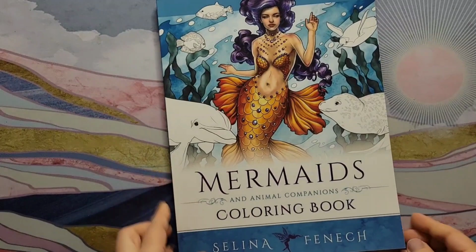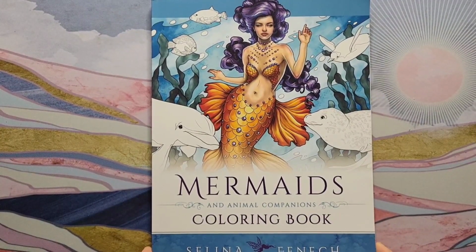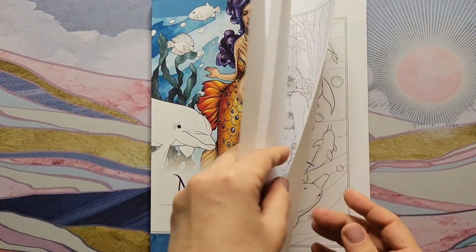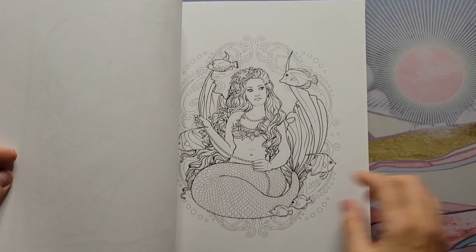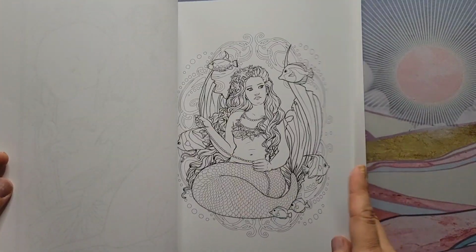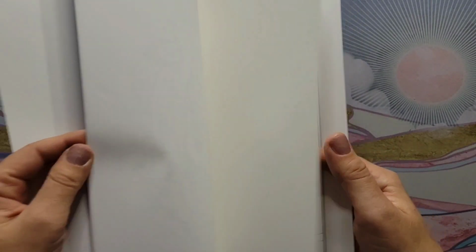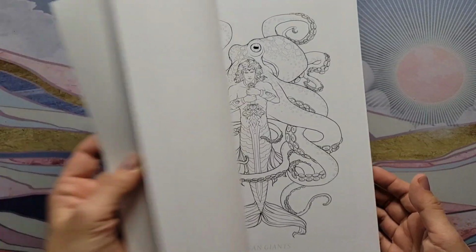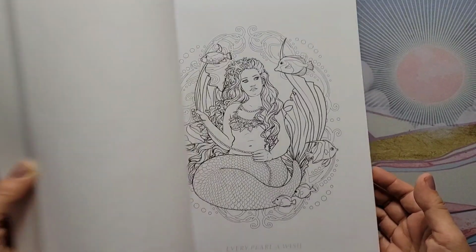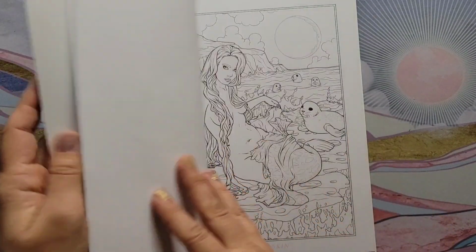This one is called Mermaids and Animal Companions by Selena Fennick. Oh, why do I have this paper in here? Oh, I think I was planning on coloring this and I must have gotten distracted with something else, but I do have a flip through on this book too. I really like this one. I'm not really a big Selena Fennick fan necessarily. I think I only have one other book by her, and it's the fairy tales one.